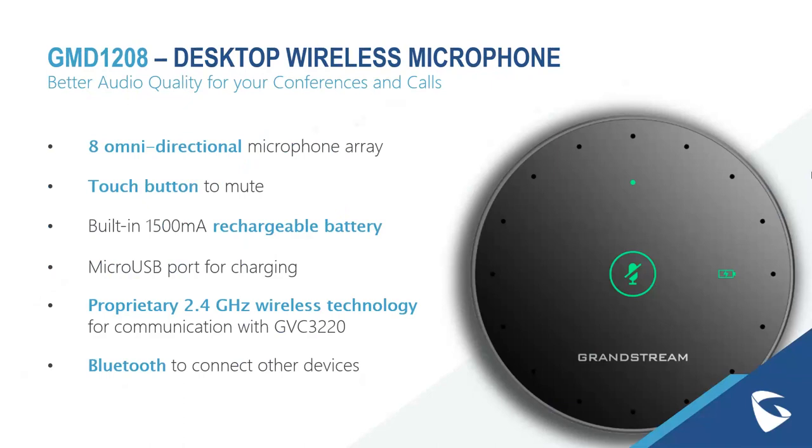So that's kind of where I want to start. Introduce the GMD1208, give a quick little sneak peek on that. Definitely this isn't the main part of the show here today, but it is definitely important. The GMD1208 is a desktop wireless microphone. It's a companion device for the GVC3220. And I know this question usually comes up. Yes, it can operate on its own as well. But this provides, in this use case, better audio quality for your conferencing calls, for those conferencing environments.